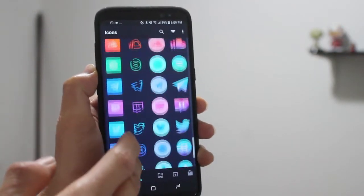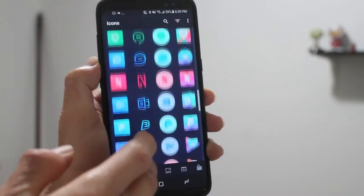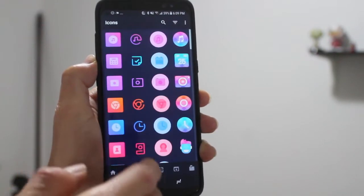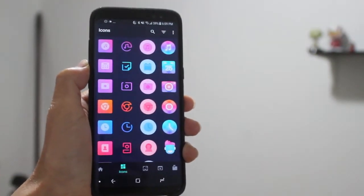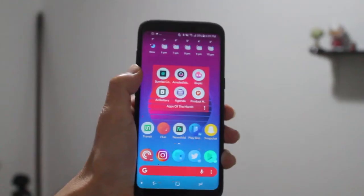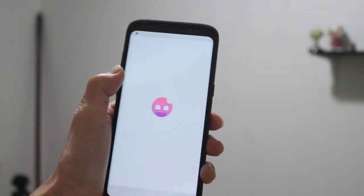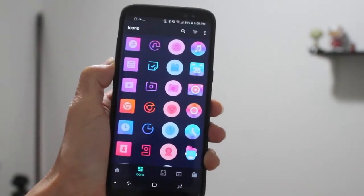You have square, you have circle, you have squircle, if I'm pronouncing that right, and then you have a line design. So you have different versions for different types of icons. If you want to change it up, you can change it up with this icon pack as well and make it your own style. Thanks to the developer, if I'm pronouncing that right.